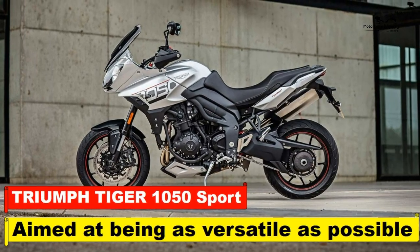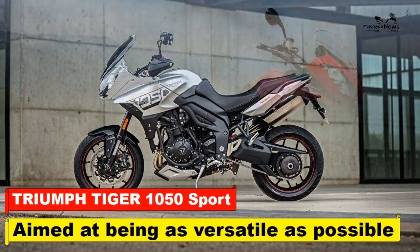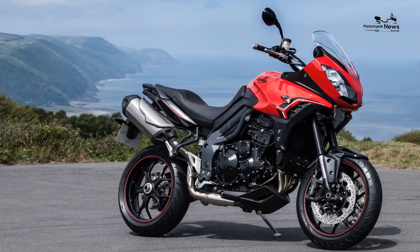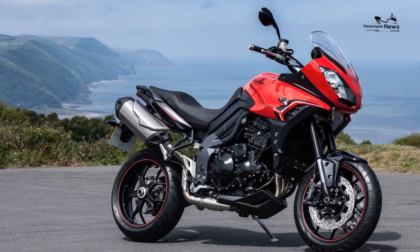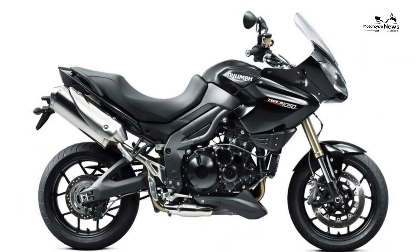Triumph Tiger 1050 Sport. Review aimed at being as versatile as possible. The Triumph Tiger 1050 Sport replaces the Tiger 1050, which was produced from 2007 to 2012. It's smoother, more powerful, and comfier for rider and pillion alike.